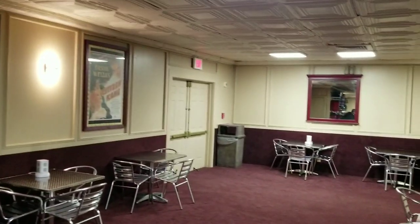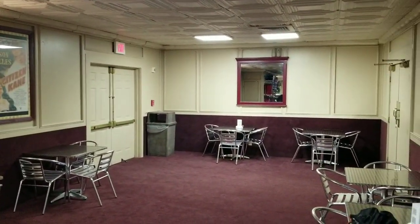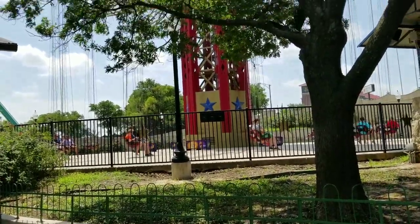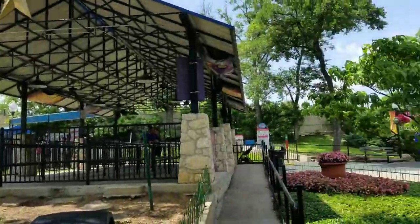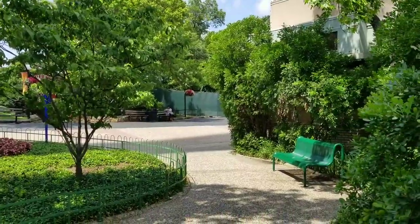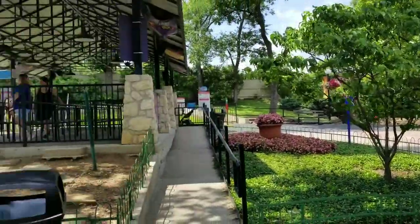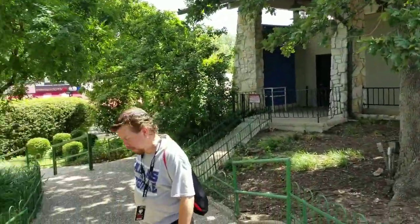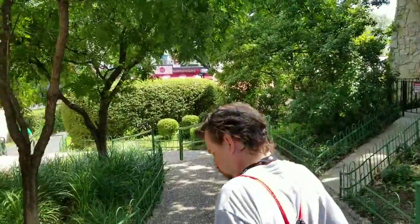Okay. And this is the Diamond and Diamond Elite members only lounge here at Six Flags Over Texas. We just got off a ride on Texas Sky Screamer, and we're now going to go eat and take our food to the Diamond member lounge and try that out and see how it is. It seems to be amazing, so we're going to try that. Be right back with you.